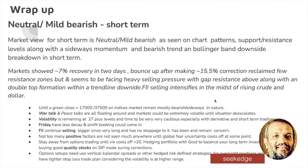FIIs are not stopping selling at all, about 1 billion per day. As I mentioned yesterday, 17,000 above on the Nifty and 37,500 above on the Bank Nifty has to be there before we can think of any bullishness. Then it will be a mixture of bullish, bearish and sideways, choppy moves can happen. You never know where it is going to end up until you reach there.